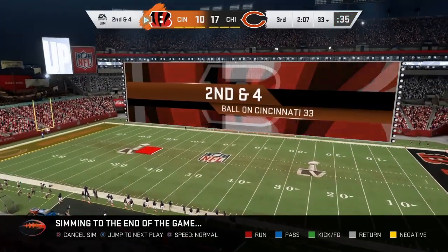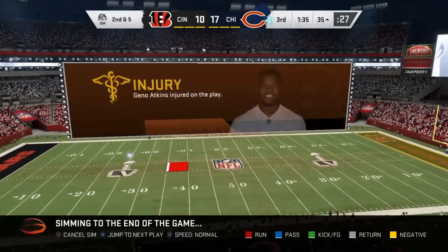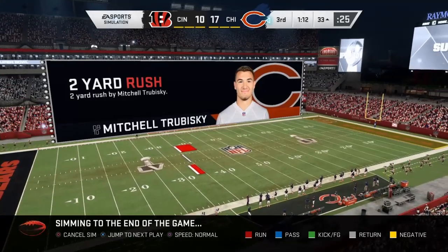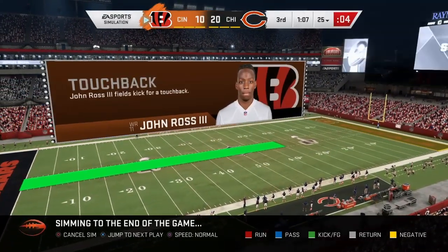Bengals are down by 1 point. They can actually come back here. It's not too far-fetched that they could win. So this is a chance for them to get back. They can't do anything with it. The Bears are going to be able to get a field goal.